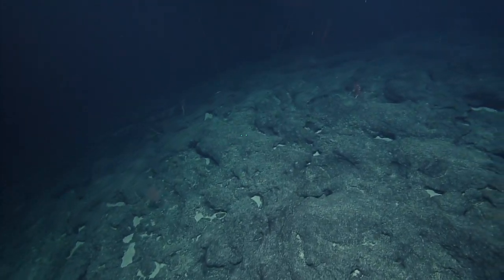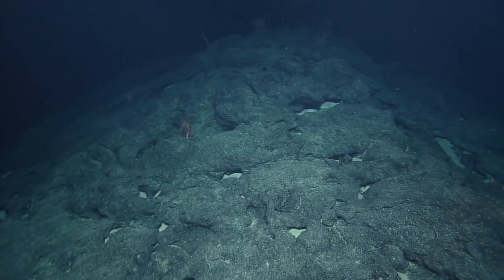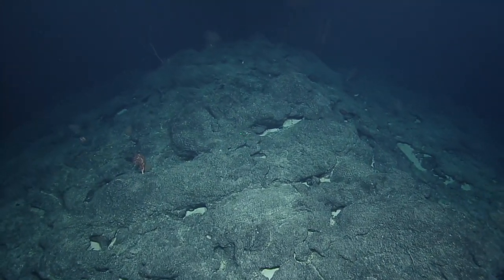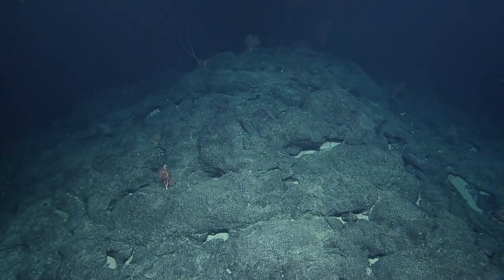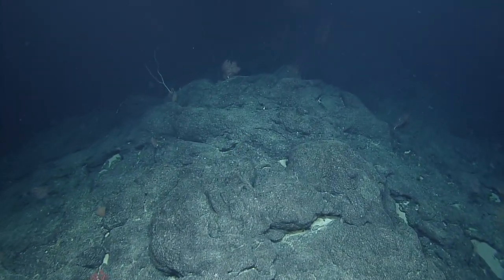Okay, looks like it's leveling off up here. Yeah, it is definitely leveled off. So we're at some sort of peak. Yeah, we're almost at waypoint 2 where this will even out from the slope.